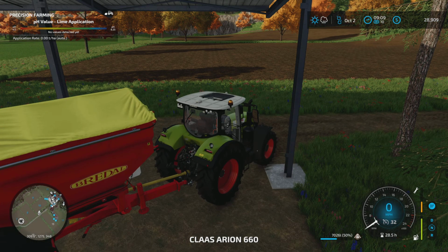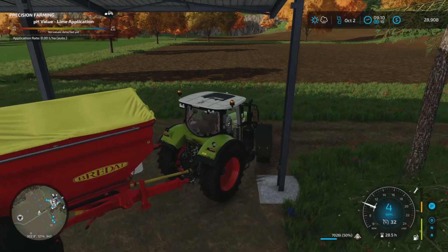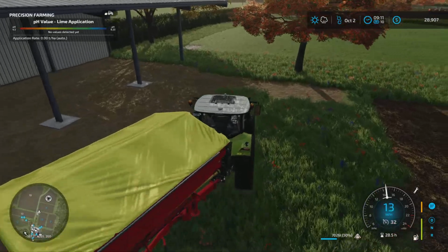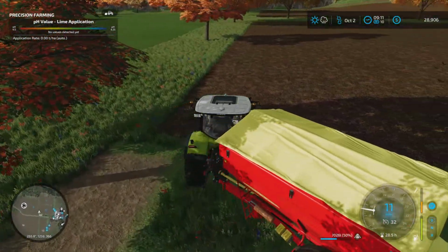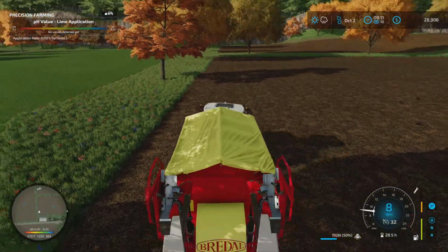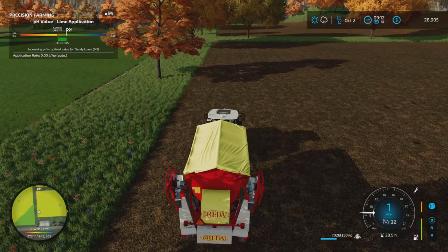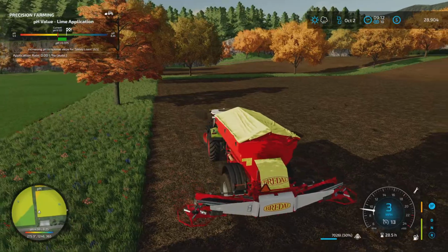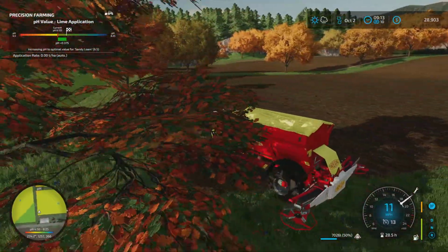And then we're going to go ahead and get this fired up and get some lime going on these fields. And baling will probably be in episode 9 because we're running up on it and we've got this to do and we can't do it till the planting is done anyway. So you see, once we get on the field, that precision farming shows up on our mini map.